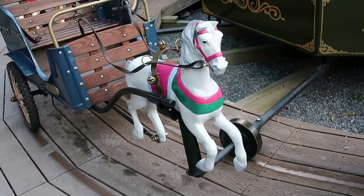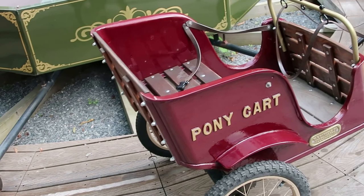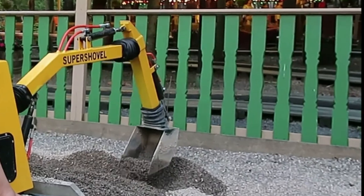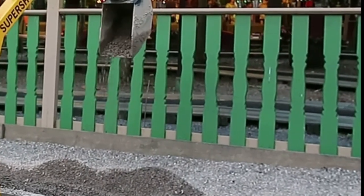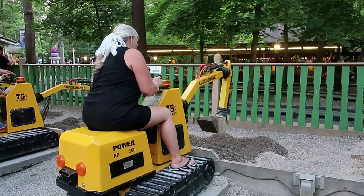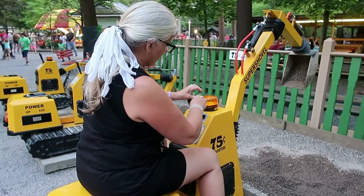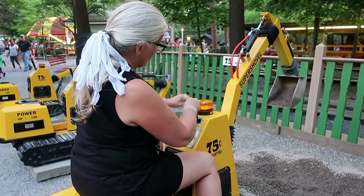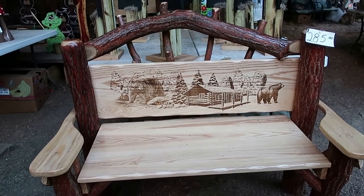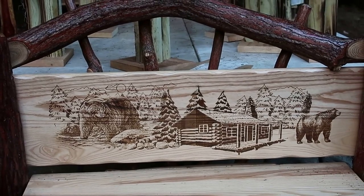This is called the pony carts. These are so cute, guys. I have never seen anything like this. Look at them. That's so cool. All right. Some beautiful woodwork here. Check out the awesome scenery. Love that.